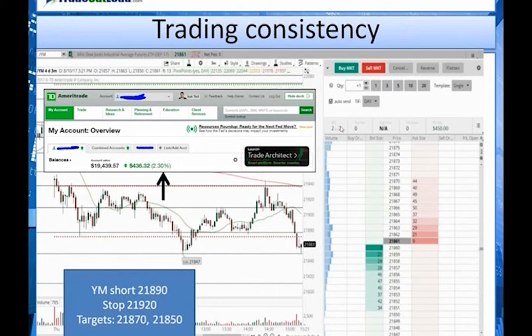So keep it in mind, guys, when we have winners, we have winners. Okay, our losers are very small. You're not going to lose more than $200 based on our method per trade. Okay, so we had it short, 21,890. We had a stop. Take a look at the stop, 21,920, very tight stop. And then we had target, 21,870, 21,850.